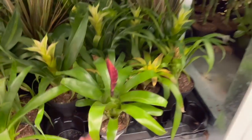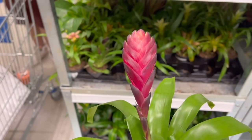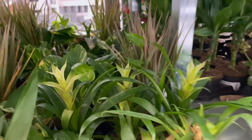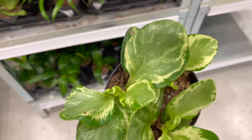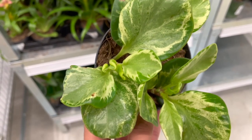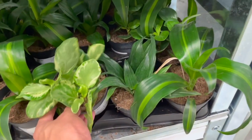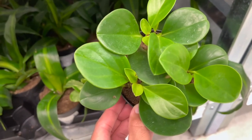We got more bromeliads. These are so cute. They're so small. I also saw bromeliad peperomias all the way in the back, so we're gonna go look at them in a bit. Oh look, here's one. I don't have this one. I thought I did, but I guess I don't. It is so cute. Such a cute little fella. And then we have a basic green one. I do have this one for sure.